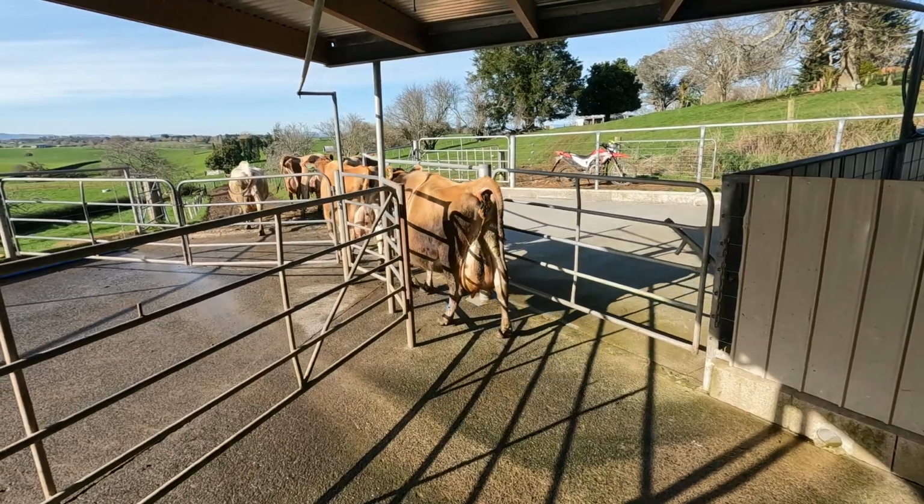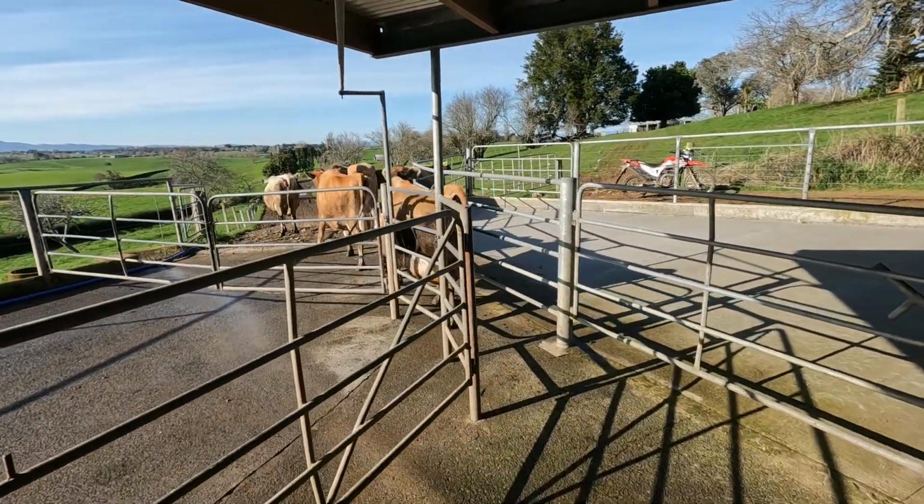Yeah. She's gonna calve today. I reckon she will. Good to get them all done. Now I just need to shoot down and catch up with Doug because he's here again today.